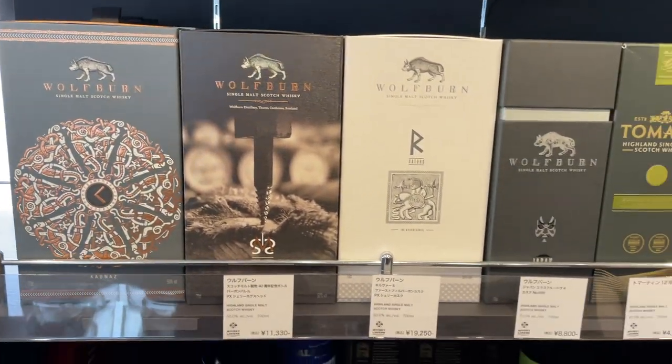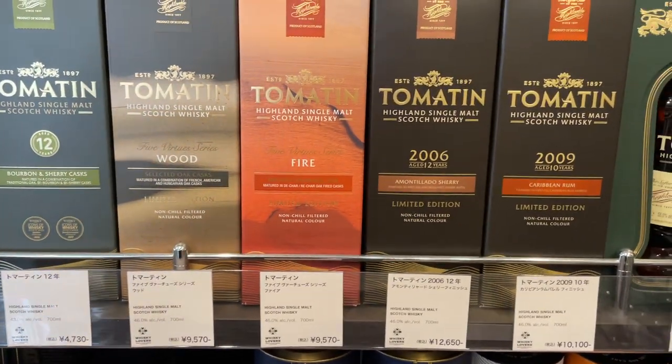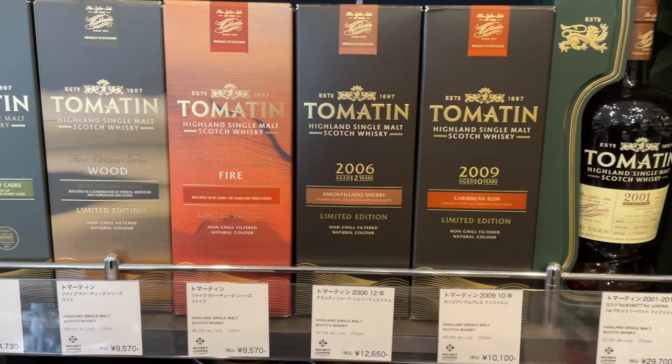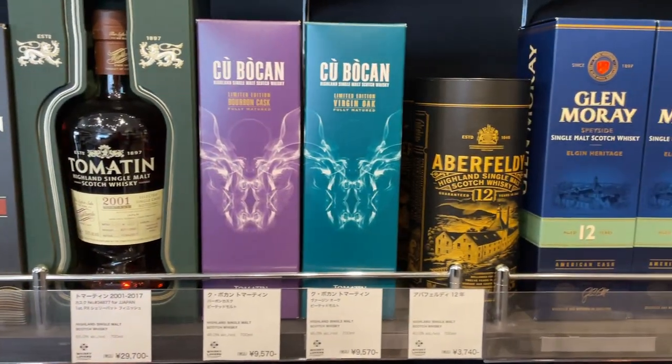Wolfburn, I've never tried a Wolfburn. Amontillado sherry and Caribbean rum for about $100, $120. Well, there's a pricey one. That's probably a 2001. Don't know how old that is, but $300 almost.